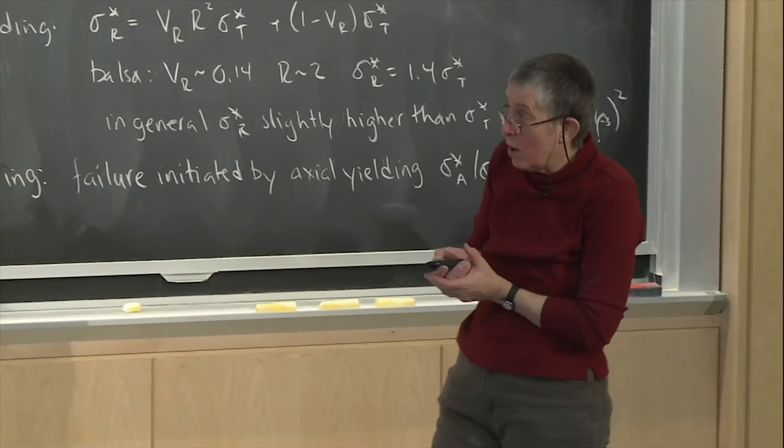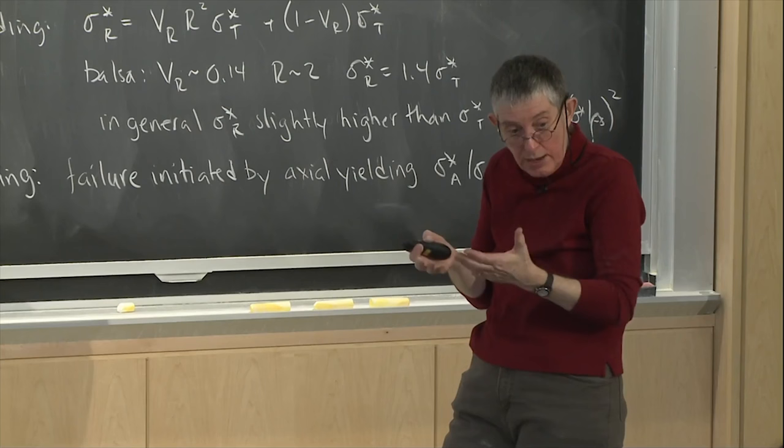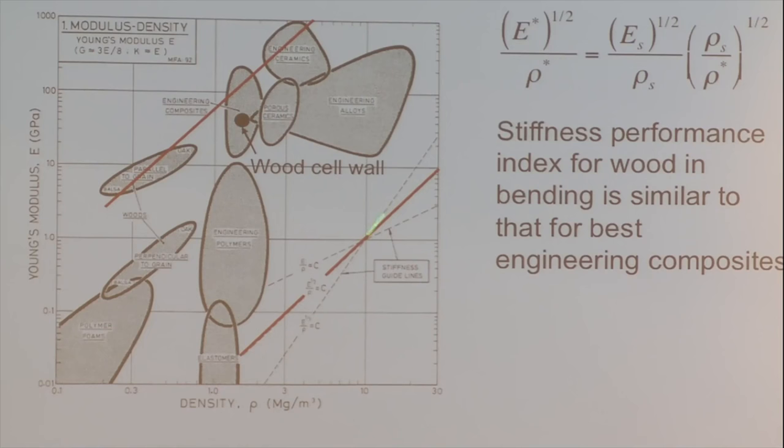So then if you look at the bottom right corner here, there's a bunch of dashed lines, and this red one here is E to the 1/2 over rho. So if it's a log-log plot, E to the 1/2 over rho is going to show up as a straight line. And every point on that line has the same value of E to the 1/2 over rho.